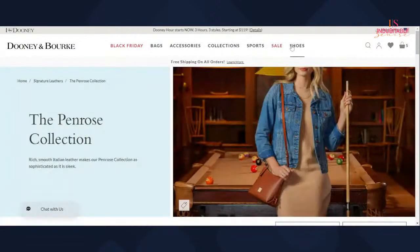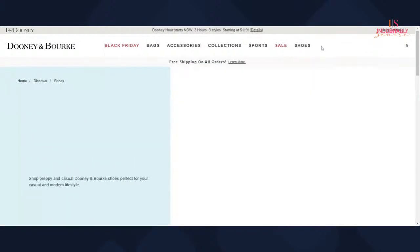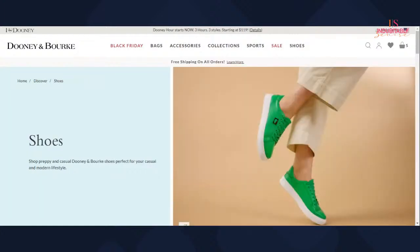So how many of you all have purchased shoes? I know Mrs. Q has some sneakers. I always say sneakers. If she's still on, Mrs. Q, don't you have some sneakers from Dooney and Bourke? I believe she does. Somebody does. Let's see.